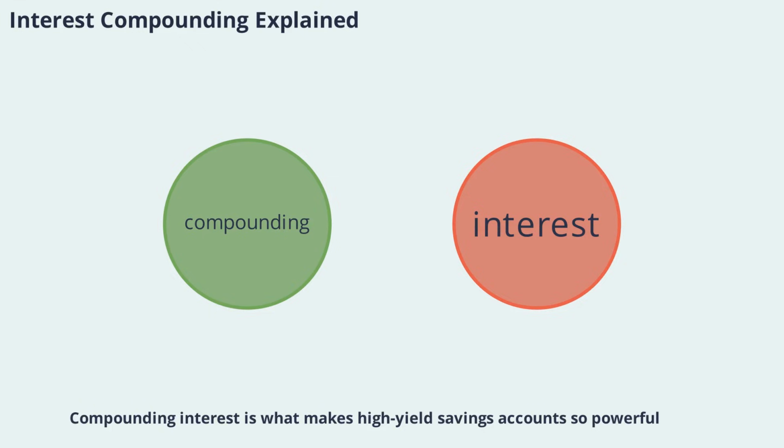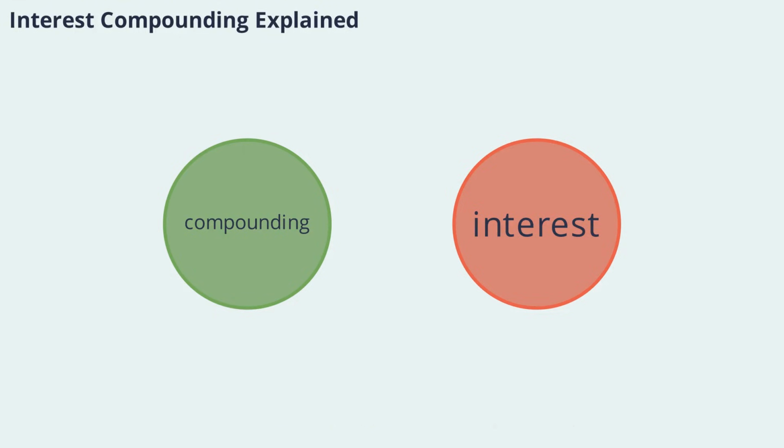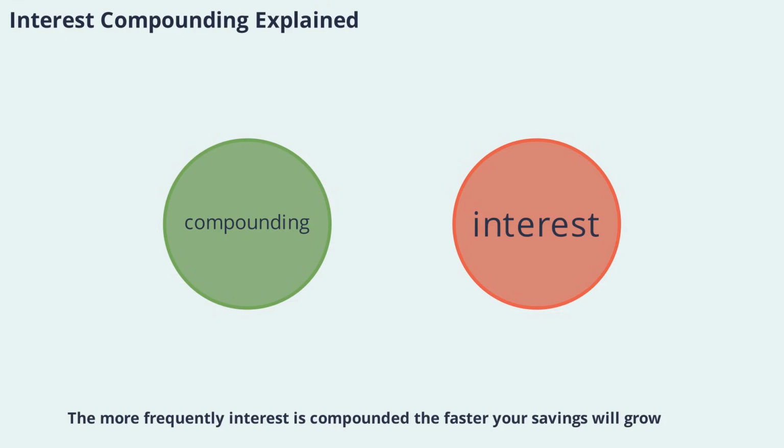Compounding interest is what makes high-yield savings accounts so powerful. This means you earn interest not just on your original deposit, but also on the interest that accumulates over time. The more frequently interest is compounded, the faster your savings will grow. Some accounts compound daily while others do so monthly. Understanding how compounding works can help you choose the best account and maximize your earnings.